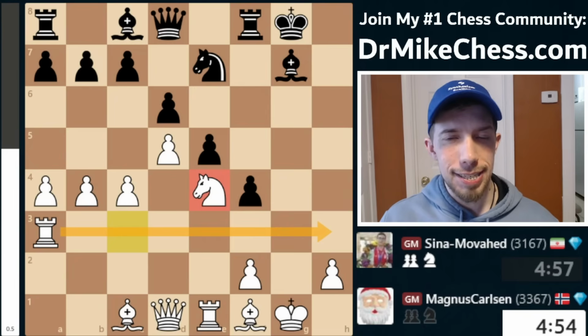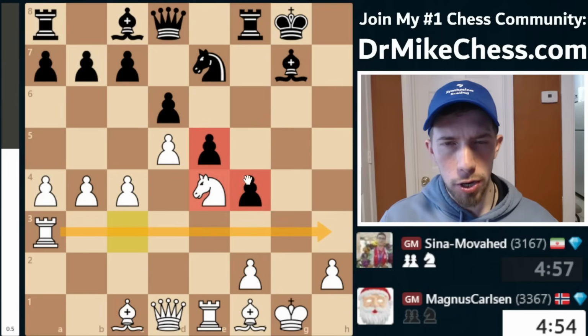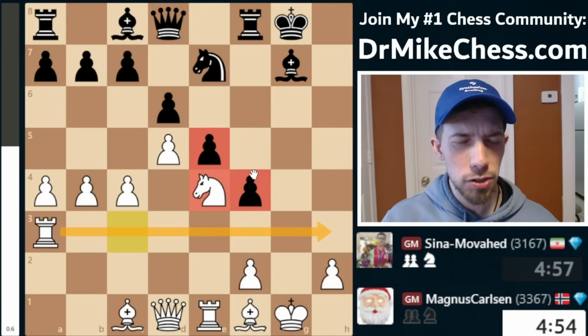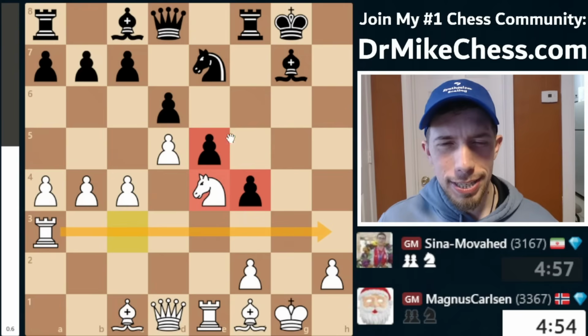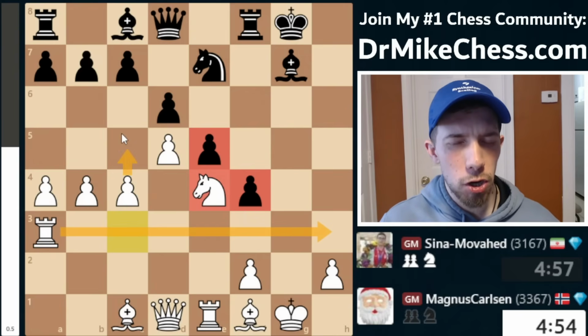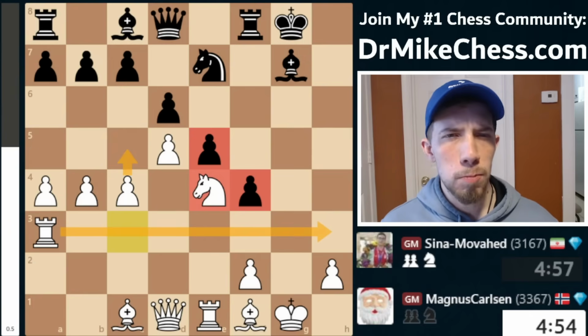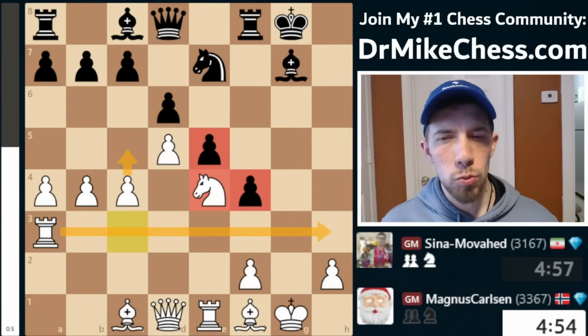Of course, black is not without his benefits. He has very strong pawns on d5 and the e5 and the f4 squares, and potentially a big attack on the king's side. So Magnus here is sort of slowing down with his intentions of attacking on the queen's side, and he might be focusing on the king's side from now. All right, here, Sina Mohamed, he plays the move knight to g6.